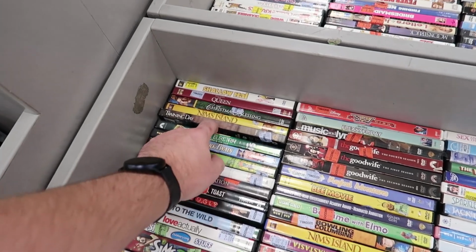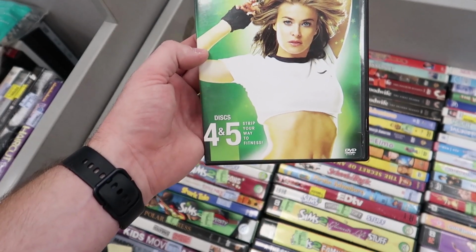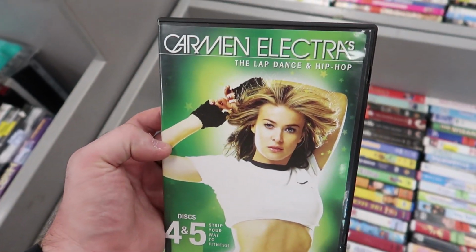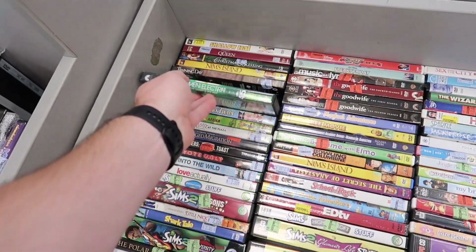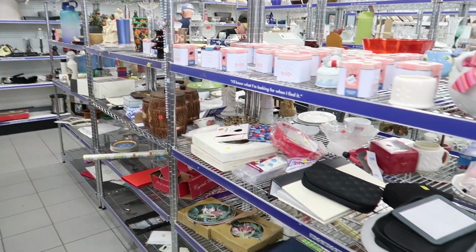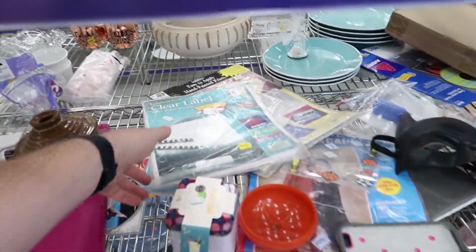What I'm really doing, hey, what's this? Carmen Electra striptease lap dance video? What the heck? I was interested in this. I thought it was pretty obscure. I did look it up. There's a little bit of value in it, but not enough to justify a $2 purchase. So we're going to head back out of the DVD section and see what are in the aisles.